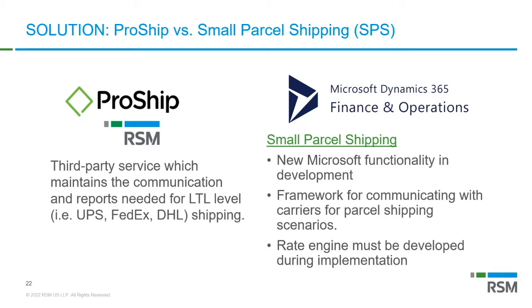Another potential solution in this scenario would be small parcel shipping. Small parcel shipping is a new D365 functionality, and it is still in feature management, which means it's in the process of being released. But it sets up a framework within D365 to create that connection to carriers directly. So you can connect, as we spoke on multiple times, carriers like FedEx, UPS, USPS from D365 directly and get information back from that carrier's web service. The rate engine would also have to be developed and maintained within D365. That is somewhat of a trade-off when compared to ProShip, where ProShip is handling the rate engine on the ProShip service side.